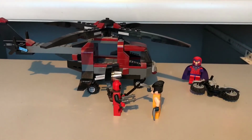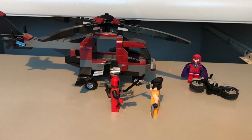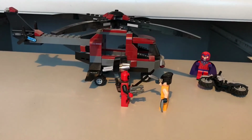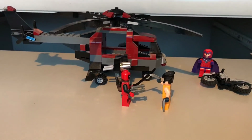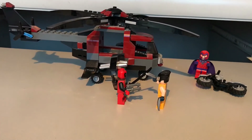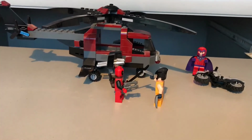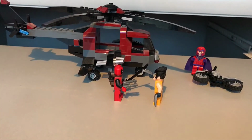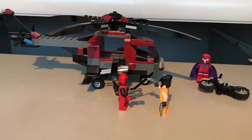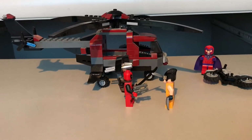So there we go then, folks. That is Wolverine's Chopper Showdown. There's a couple of bits of information about this set. I don't know if I mentioned it or not, but the Deadpool and the Magneto figures are exclusive just to this set. I don't believe you can get them anywhere. I don't think you can get Deadpool figures anywhere else. Not that I know of anyway. I could be wrong with that. The Magneto, I think there's a Magneto in the X-Men vs Sentinel set, but I'd have to do a bit of research into that one. The Wolverine, although it is exclusive to this set, you can get a very similar one in the X-Men vs Sentinel set.